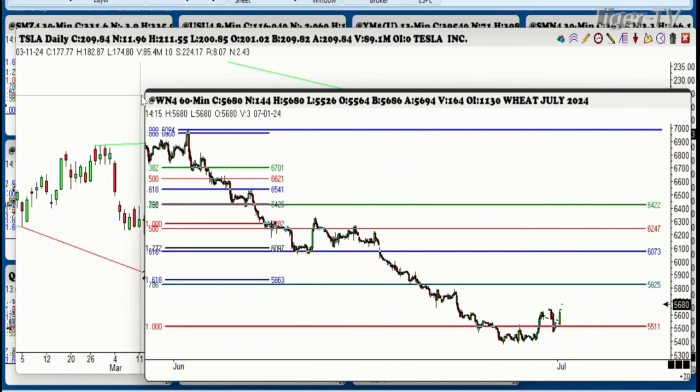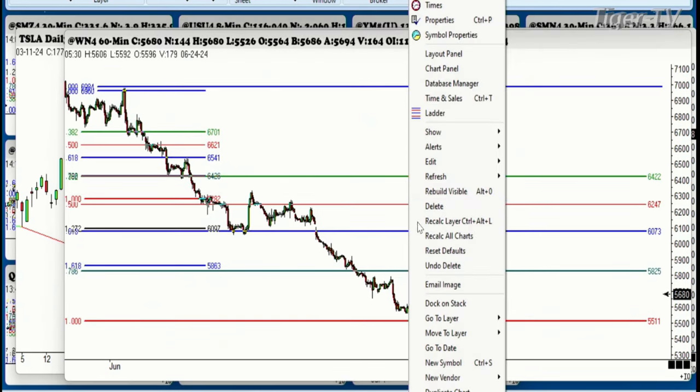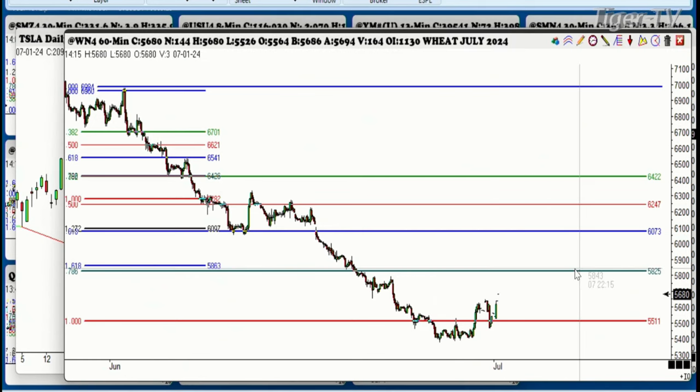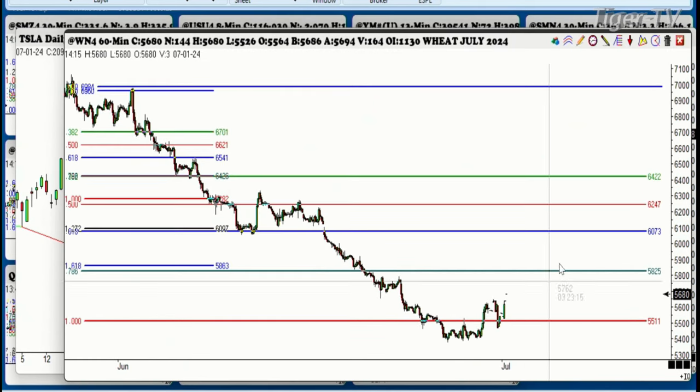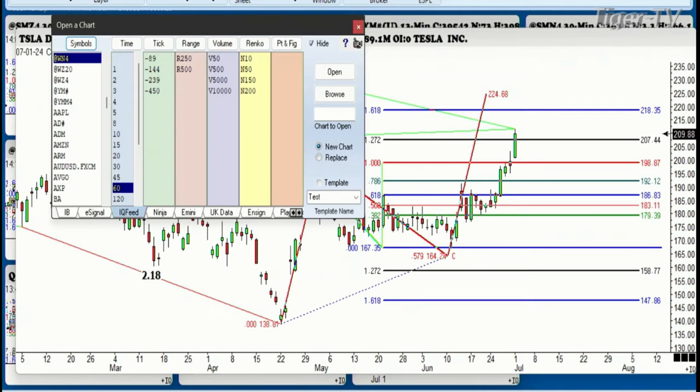That's good. See, it doesn't have a whole lot of... I've got to refresh it here for today. And it's not even refreshing because it's so darn thin. Let's just go to the December, which is my favorite one anyway. So that's just right under it. And there it is right there. We'll put this up, the hourly chart.